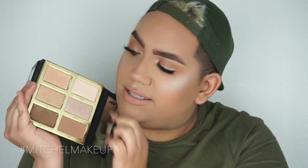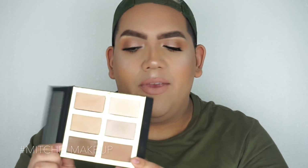So the last favorite from me is going to be the Tarte Pro Glow palette. This is the Pro Glow. I love this palette so much. I think it's an amazing new cream contour slash powder contour. You open it up like a door, and you get all of these 6 shades: 2 darker highlighters, 2 lighter highlighters, a cream bronzer, and a powder bronzer or contour, whatever. And I love this palette so much.